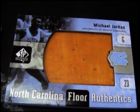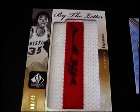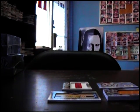Okay. You got Malcolm Lee jersey, Michael Jordan floorboard, Glenn Rice home court signatures, and Daryl Griffith letter patch autograph to 75. And I appreciate it, man. I'll get them packaged sometime today and on the way, man. See ya.